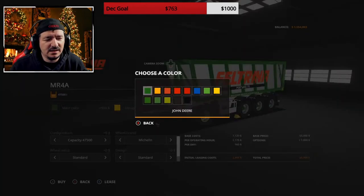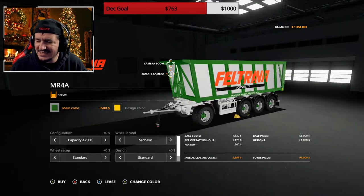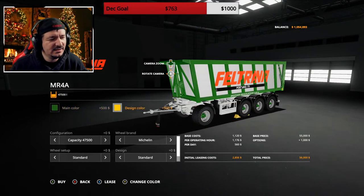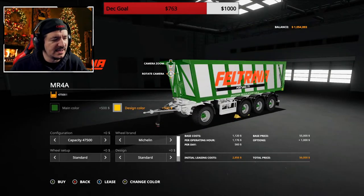Okay, let's see. We got the main color. We got the John Deere color, the JCB, Finch Red, Case IH, Massey Ferguson, the New Holland Dutch, John Deere Yellow. Then we got the Fendt New Green, Fendt Old Green, Claas, Agro, and then, of course, the Fendt Black. I hate dolly trailers. Get out of here with that, Charlie. Design color. We got the John Deere Yellow, JCB. I think it's pretty much the same. Yeah, it's pretty much the same.